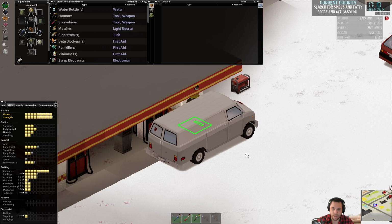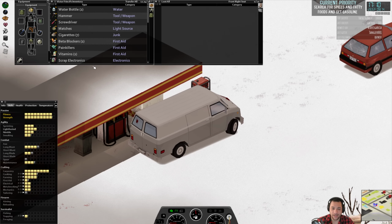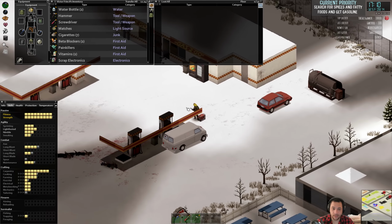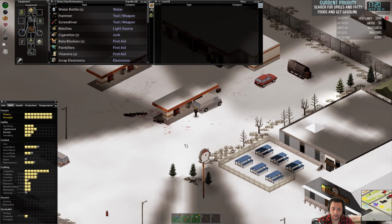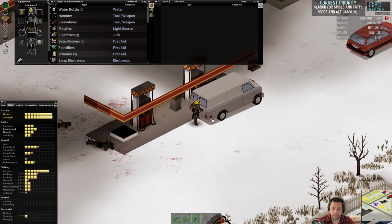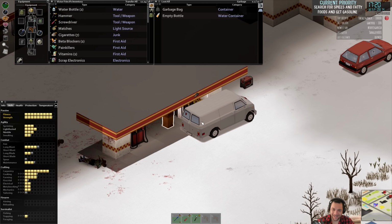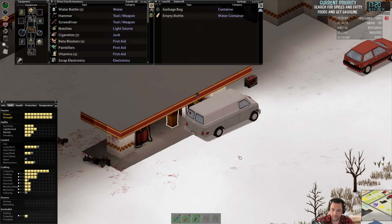I parked so close I can't fit. I was like moonwalking. That good? I made a lot of noise driving around a bunch, just to make sure I'm alone here. Looks good. Oh, and I can't fit. Can I still refuel? Nope.